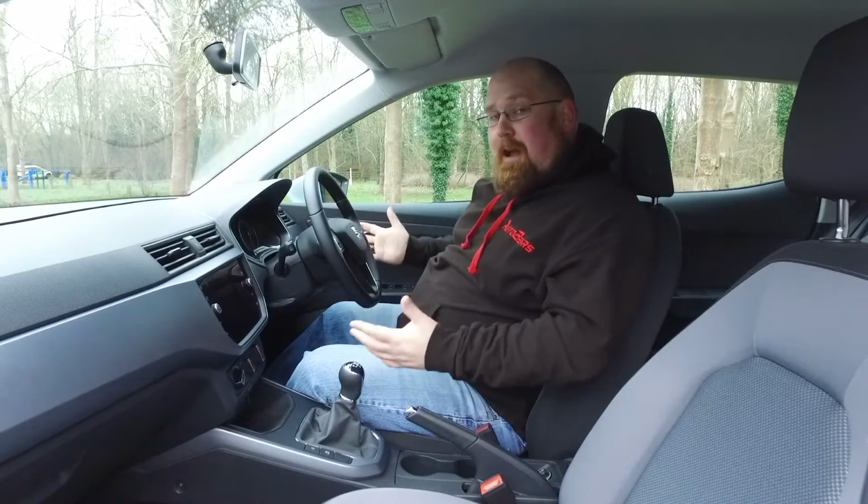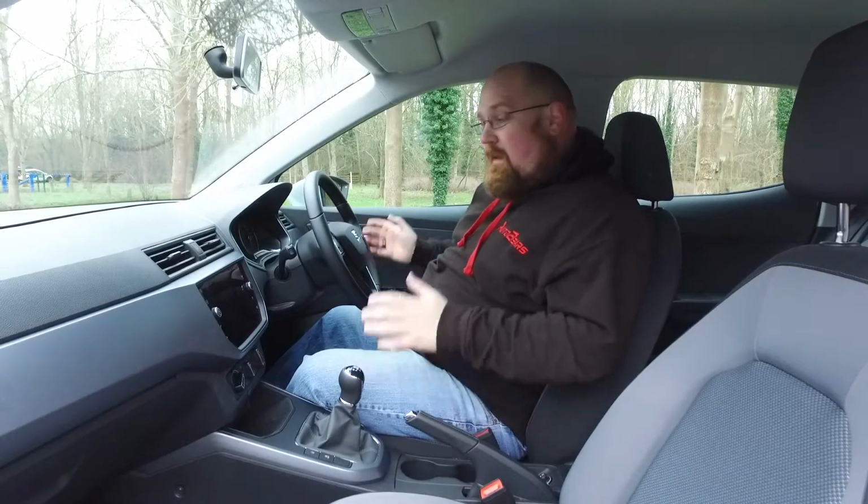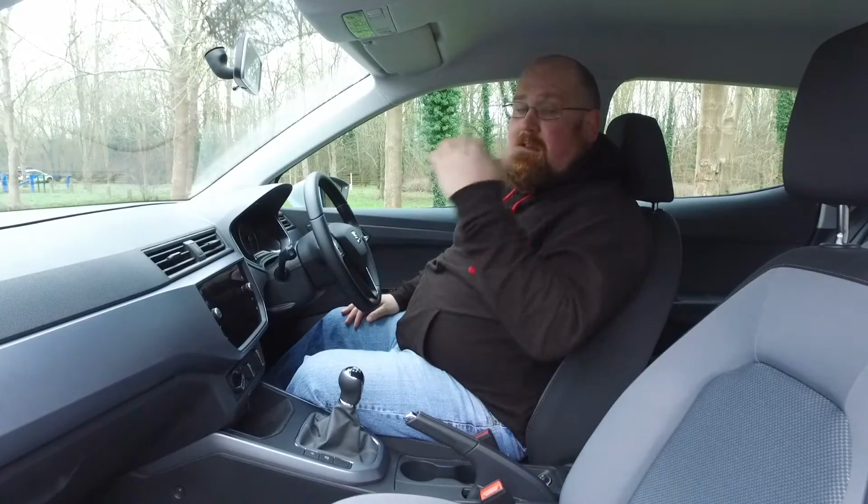But all in all, this is a really nice, comfortable place to be, and I was genuinely impressed by it. But that's the front seat of the Seat Arona. Let's have a sit down in the back and see what it's like there.